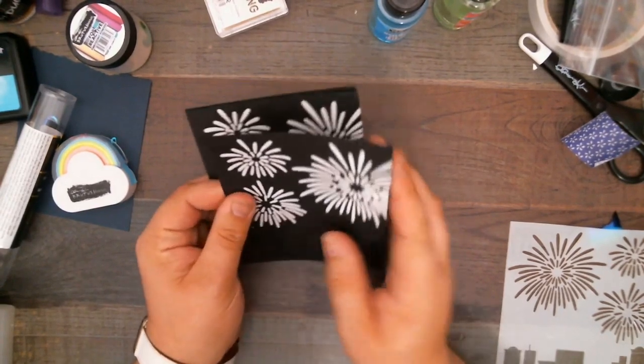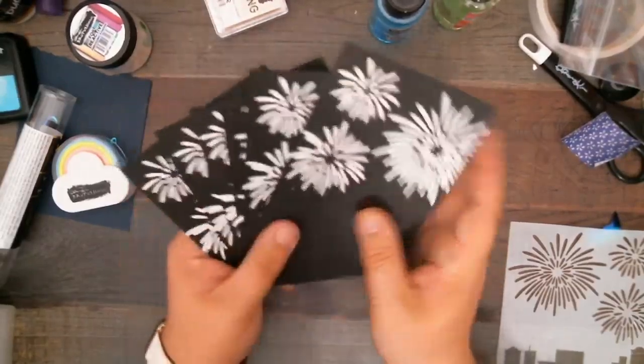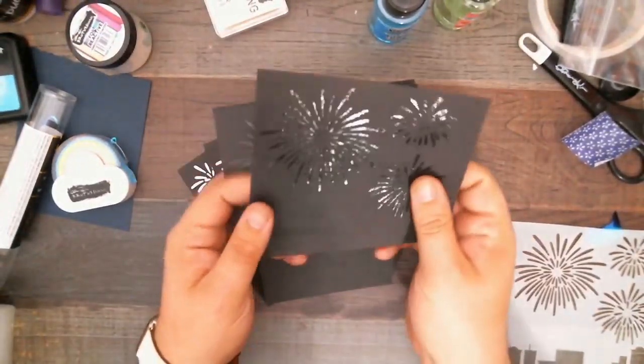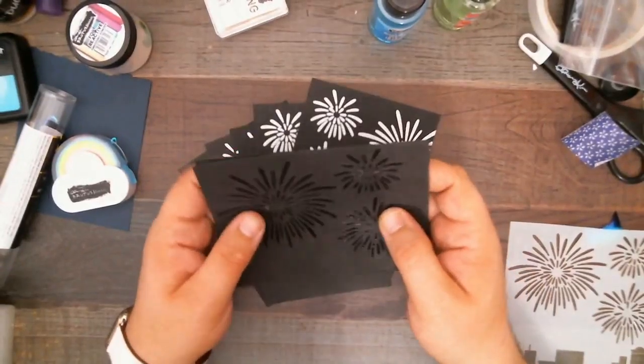Oh, okay, Candy. Yeah, with the Duo, you don't need a laminator. With this one, the Blanco, you do. But if you're using the Duo, you don't need one. Yep.